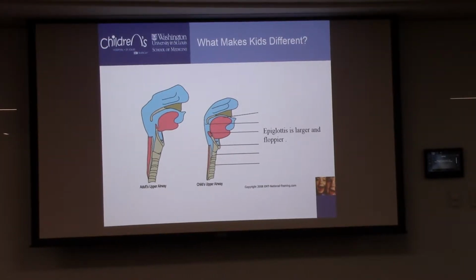Epiglottis is larger and floppier. I'm not going to talk about epiglottitis later on. Everybody learned about epiglottitis in paramedic school, right? Or EMT school, and it became this huge thing. It's kind of like quicksand. You thought you were going to see a lot of it when you were younger. Turns out you don't see a lot of it at all. So we're going to skip over epiglottitis. Their larynx is more anterior and superior. The cartilage is much softer, which also comes into play when you're trying to intubate these children.